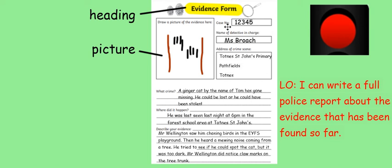Over here we've got some information. It says case number, name of detective, and the address of the crime scene. Now you can choose if you want to include these things. They're not particularly important. They would be in a real police report, but for the purpose of what we're doing, we don't really need to have this, but you can if you want. It's a bit of fun.